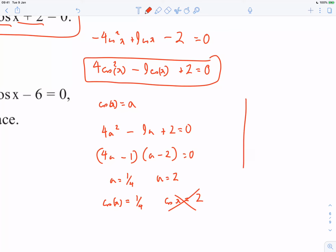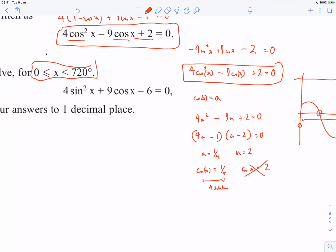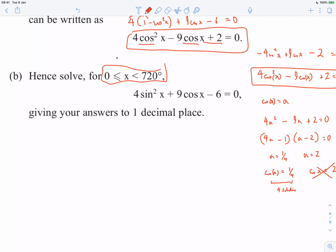This has no solutions because the cosine graph looks like this, and 2 is just a horizontal line up there, so they don't intercept, whereas cosine a quarter is going to be something like that. It's going to cross twice between 0 and 360, so actually there's 4 solutions to this, because there's 2 between 0 and 360, so if this repeats again, yeah. Okay, so we've got to solve cosine of x equals a quarter. Okay, so let's solve that.